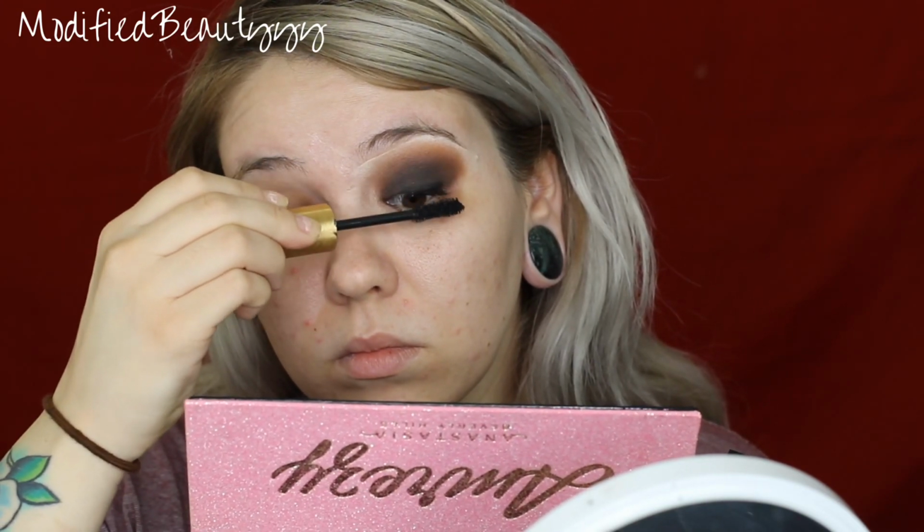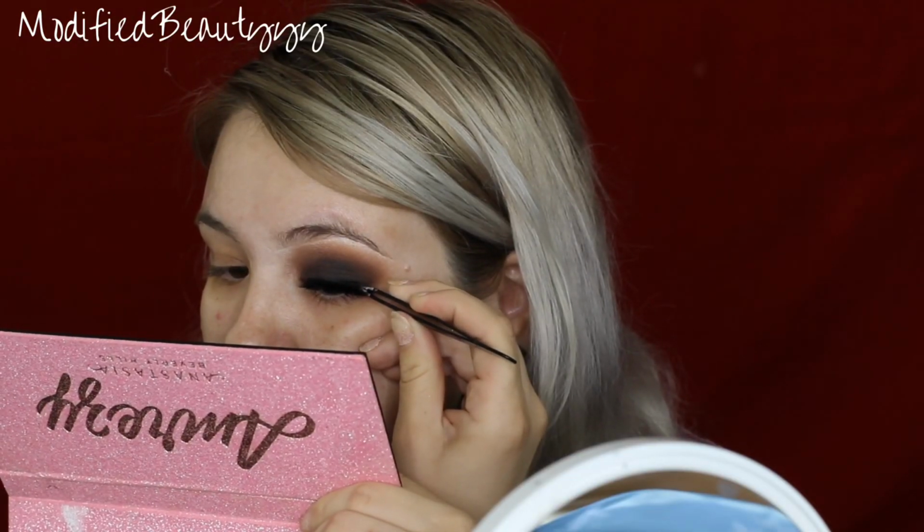So I'm gonna go in with my mascara. I think I'm gonna use my Grand Drama mascara, and I'm gonna curl my lashes. Pretty, pretty, pretty. See how quick I can apply this lash. Might as well water again. Shit.